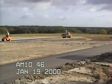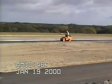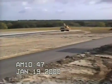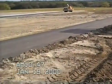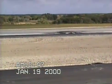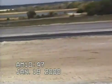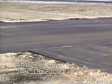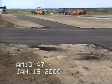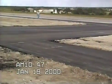They are paving and rolling the runway. As you can see, they got the first main taxiway, walkway, whatever you call it, in. And there's the runway. There's the main taxiway in the center one there. 30 feet wide. It's wider than our runway in the old field.